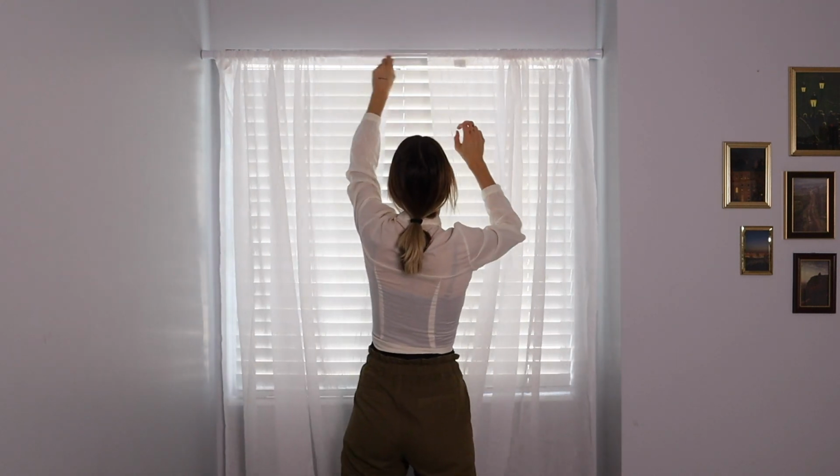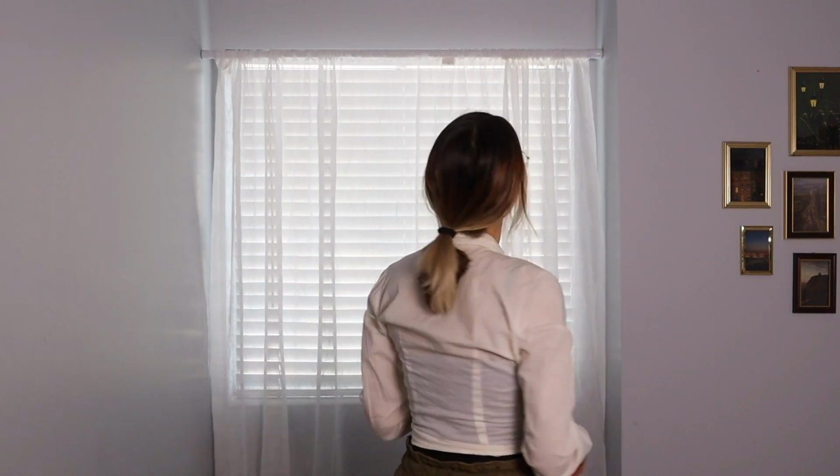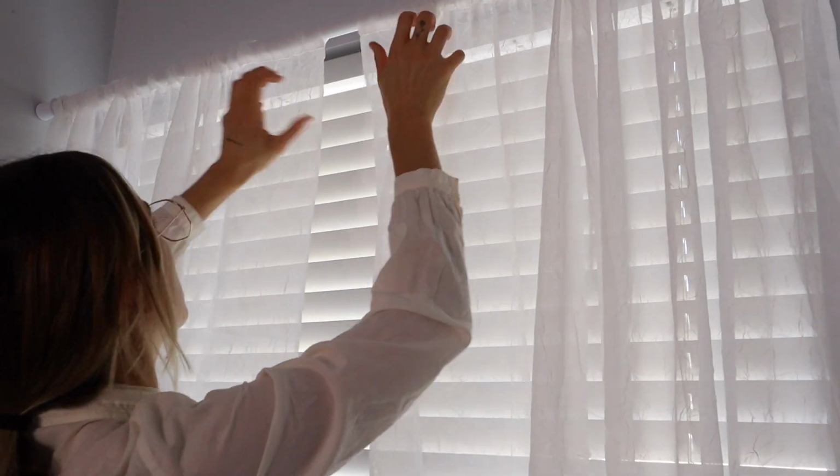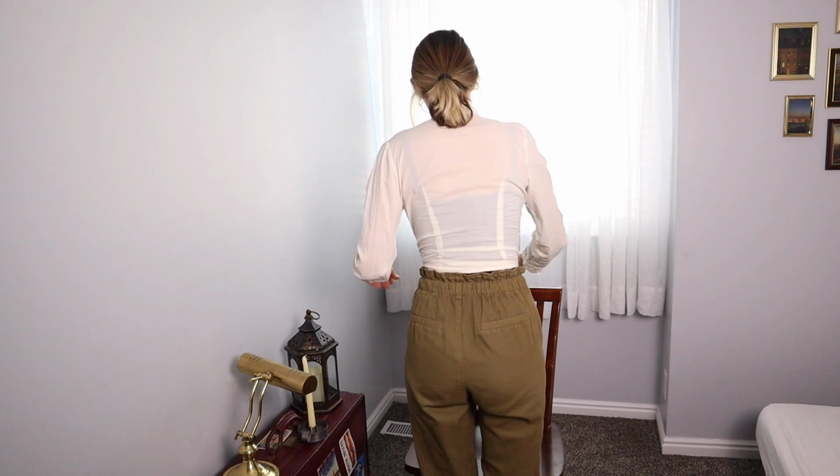If there was one thing I would do differently though, I would have gotten longer curtains that touched the floor. I know that having shorter curtains is a big no-no because it makes the space seem much smaller, so if I could go back and get longer ones, I would, but I'm just going to make do with what I have.